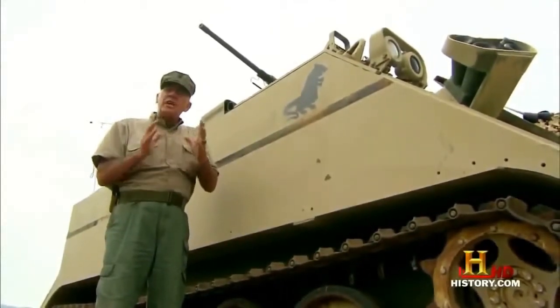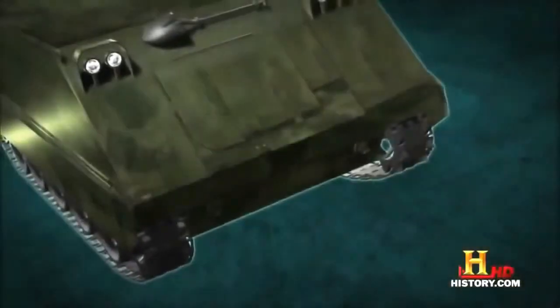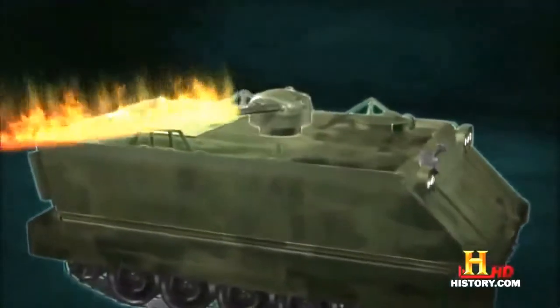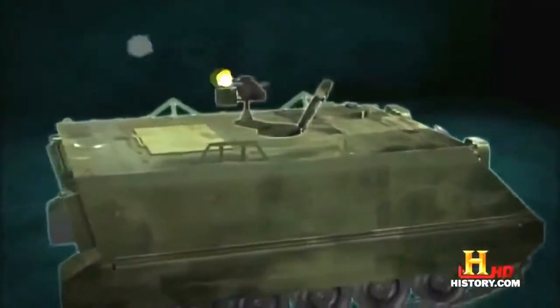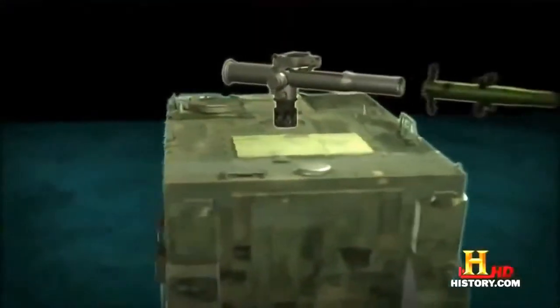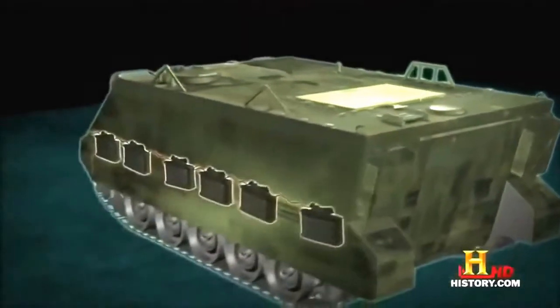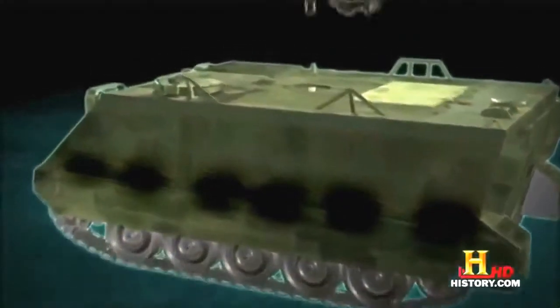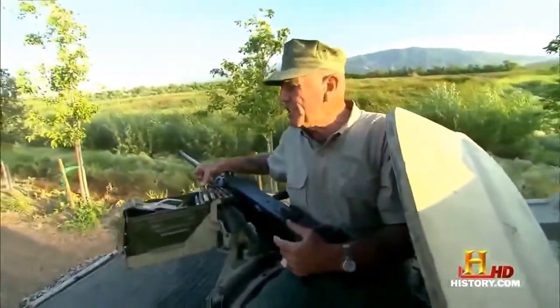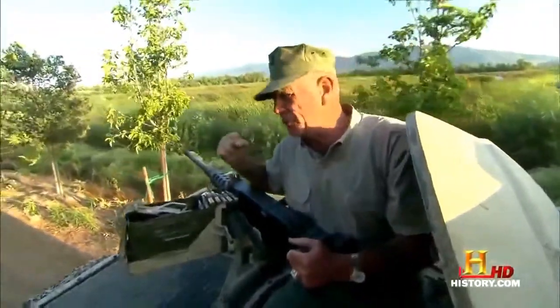The designers created several variations. You could pretty much put any weapon you wanted on the M113. Some of them had flamethrowers, others had grenade launchers. Later they had TOW anti-tank missiles. And there was always the good old Claymore mine. And of course, not forgetting the trusty .50 caliber heavy machine gun. This baby will do some serious damage. Let's go on a mission, Staff Sergeant. Let's go shoot some.